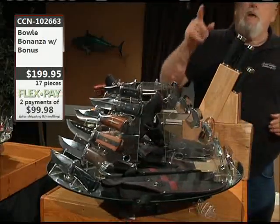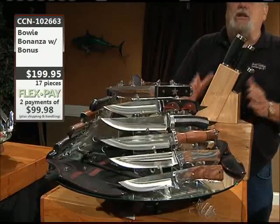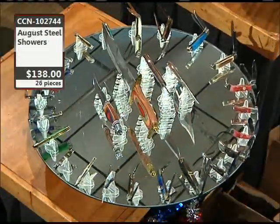Your item number is 102663. This is Hen and Rooster. This is one of our better deals that we've got going on right now, the Bowie Bonanza.